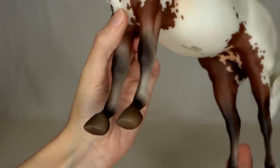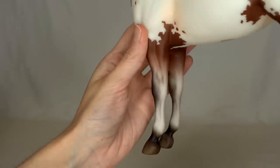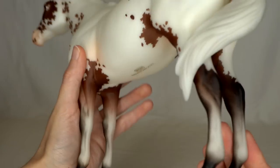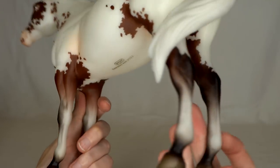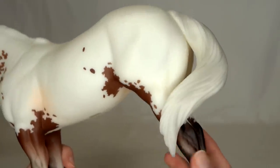I was a little iffy about her legs before on the pictures on how they looked, but again, I feel like they look better in person than they did in the original stock pictures of her for some reason. Strange shading on her legs. I actually really like it now. She's got the swishy tail, which is really awesome.